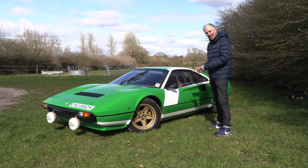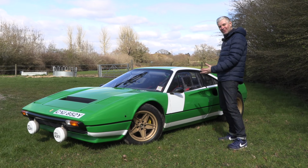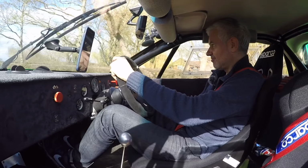This is the car that Magnum PI should always have been driving.